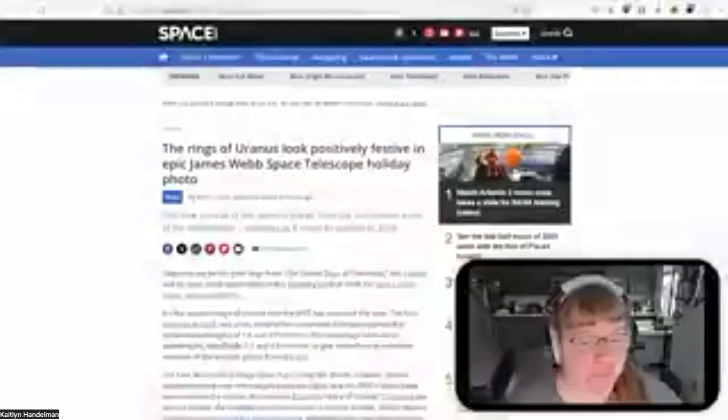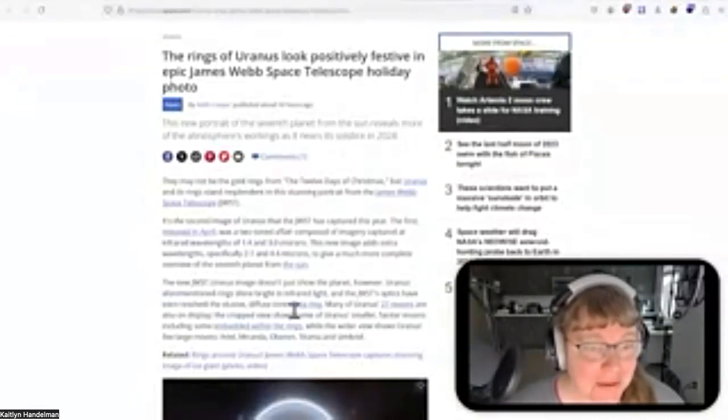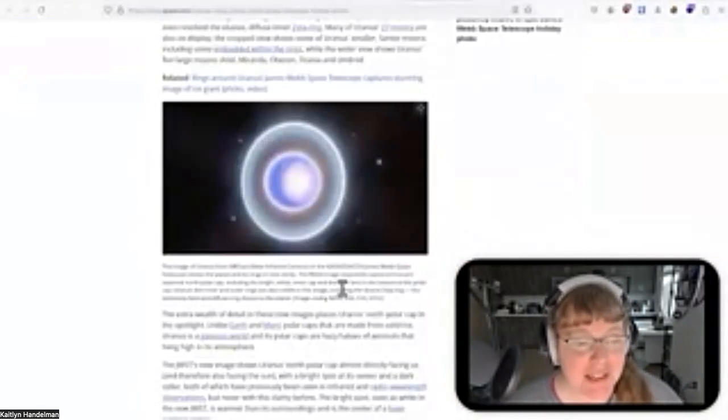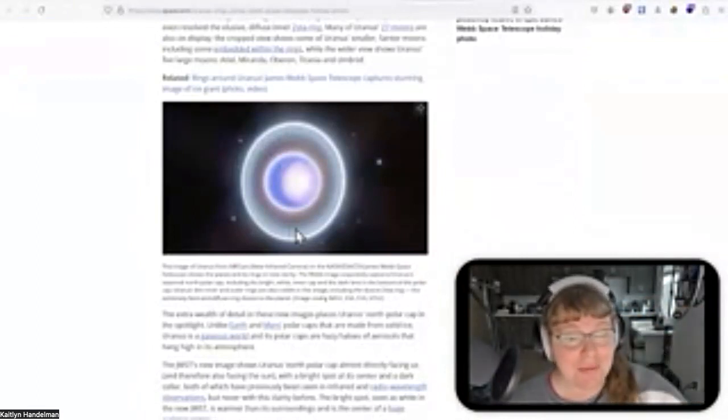Go ahead. Yes, so James Webb Space Telescope recently turned its camera towards Uranus, and it took some wonderful pictures of Uranus. I'll pull up the article right now. So this is on space.com. This is by Keith Cooper, who wrote the original article. And you can see one of the images here. So you can see that Uranus is sort of on its side. It sort of looks like a hole in space, if you will.